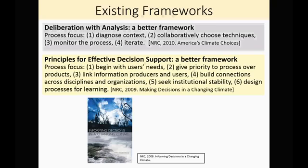You're giving priority to process, not to the products, not to the outcomes, but to the process itself. You're trying to link the producers of information and their users and build these connections across disciplines and organizations. And then we're trying to seek stability of institutions, and that would include stability of components of the institution, like decision support tools. How do you maintain those and sustain those over the long run? And then to develop processes for learning, which gets at the iteration, not just iteration about a problem, but actually learning about how effectively to deal with challenges.